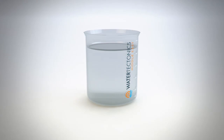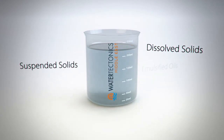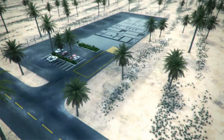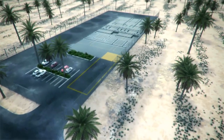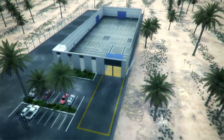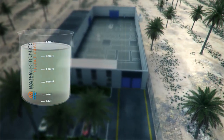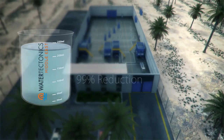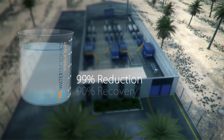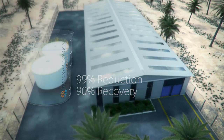Produced water contains varying amounts of suspended and dissolved solids, emulsified oils, metals, bacteria and sulfides. In conventional treatment systems, the variability in these constituents made operating costs difficult to manage and systems were ultimately unviable. WaterTectonics Middle East's new system is designed to reduce over 99% of these contaminants and achieves 90% recovery of the final effluent water through this innovative design.